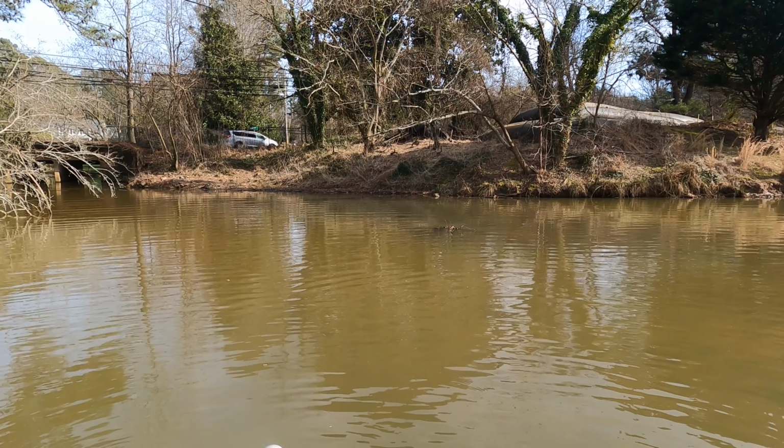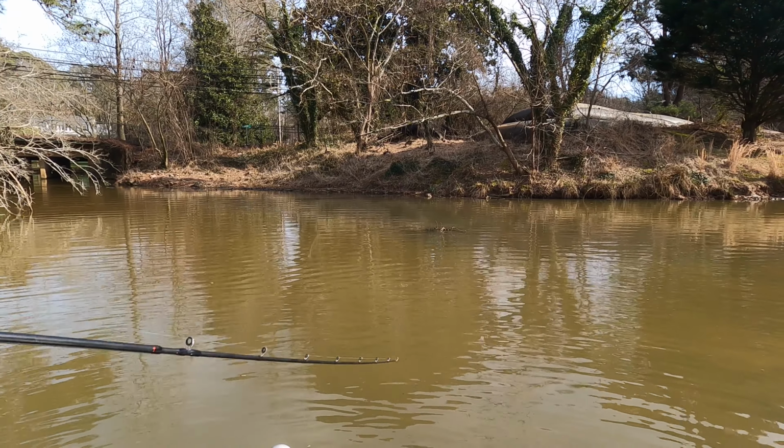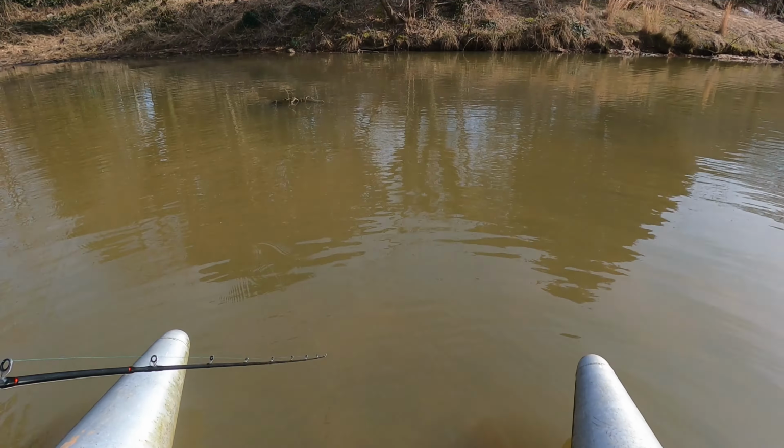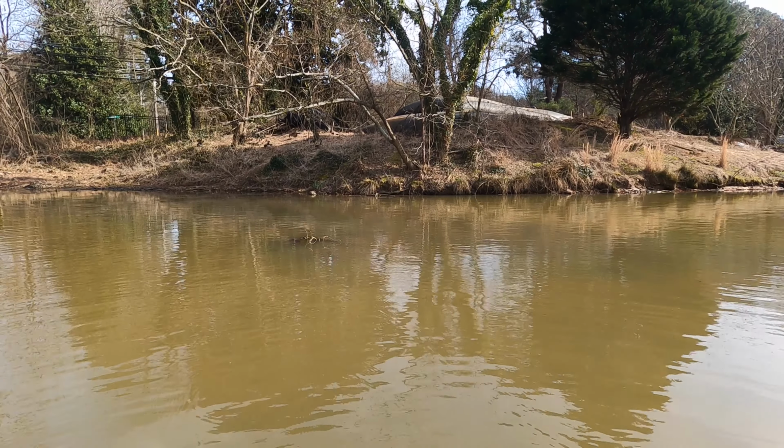Right now I'm casting right over here, hoping there's some bass over there. This is a nice shallow spot for all the females to lay their eggs. Yeah, it's pretty shallow. I don't know if y'all can see it, but you can see the bottom here. Probably 6 to 8 inches. There's a lot of bait stuck down there.